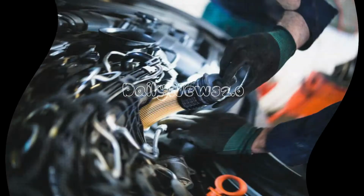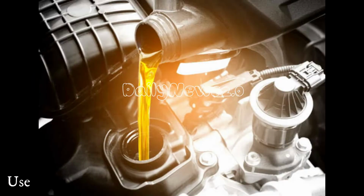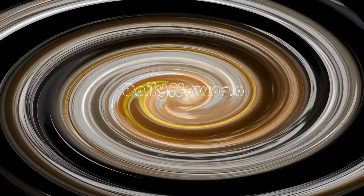Change filters. Regular basic vehicle maintenance includes periodically changing the air filters. This helps to keep cars running more fuel efficiently. Use correct oil. Using a grade of motor oil that matches your vehicle manufacturer's specifications and certification requirements not only keeps your engine in tip-top condition, it can improve your gas mileage by 1% to 2%, according to the U.S. Department of Energy.